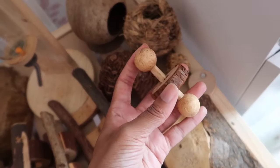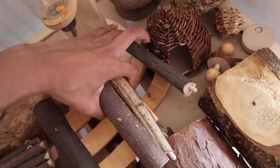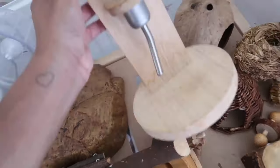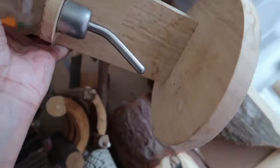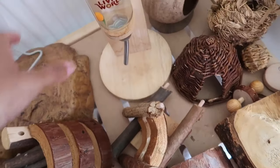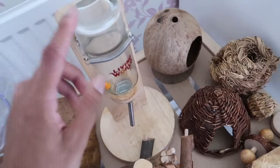I have this wooden chew that I've never actually used before. I took it out of the packet today. I've had it for a little while and I don't even remember where I got it from. Here we've got these three pieces which make a bridge, probably one of my favorite items. Here we've got my Living World water bottle and water bottle stand. I really want to get a new stand because this one is ruined because of the water and stuff. I have two and they're both a little bit ruined now, so I might get another one. But they are a little bit expensive. They're like £10 per stand, and the water bottle is like £5 each.